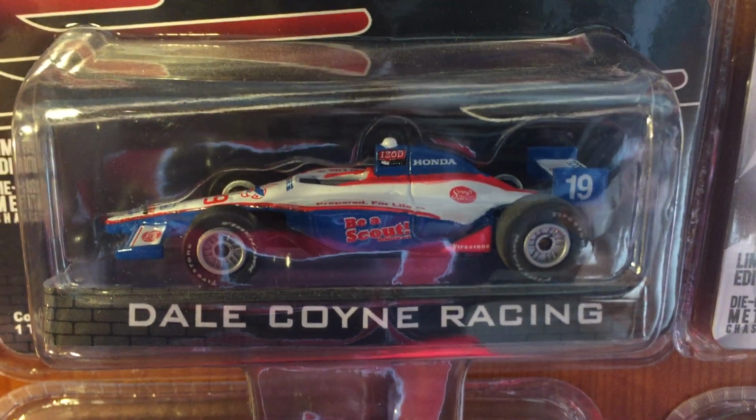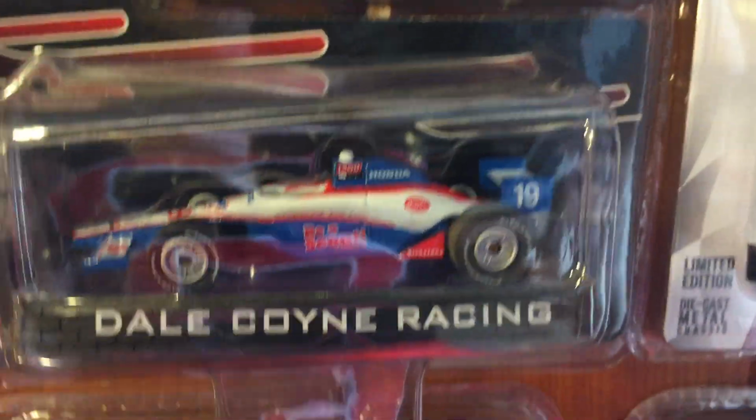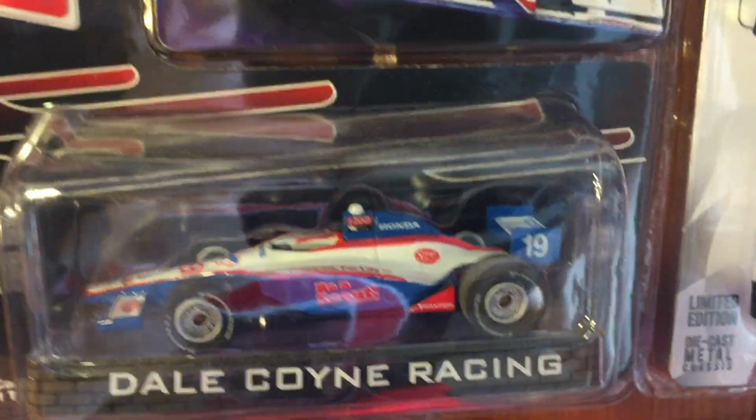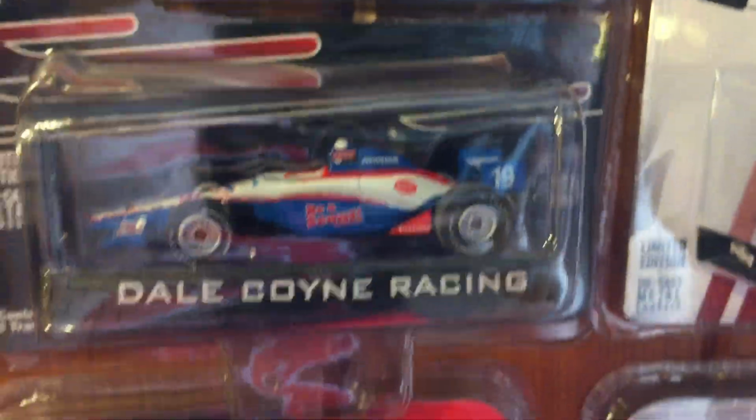Now this car is cool because every time I look at it, I just remember 2011 bump day where Alex Lloyd bumped out Marco Andretti last minute, and he bumped him out by like 5 spots. That was what a run at the end of that qualifying. So I just remember Alex Lloyd in this car. Plus it's Bourdais on the cover here, but Bourdais and Lloyd shared that car.